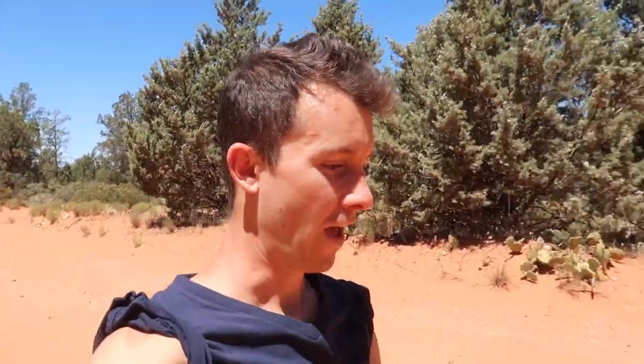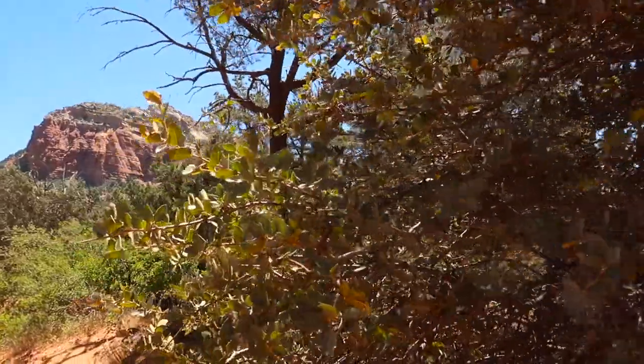Mention that this is basically a decline down to Devil's Bridge, so that means the hike up will be much more strenuous, and it's already getting pretty hot. It's probably 80 to 85 degrees right now, so the hike back up will not be as easy as it is going down.